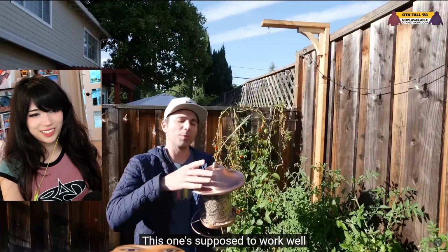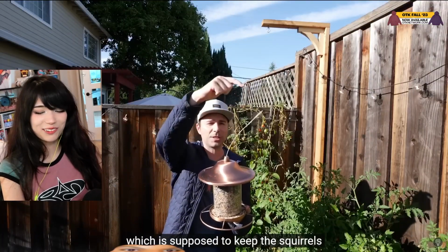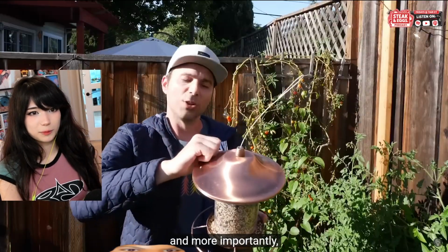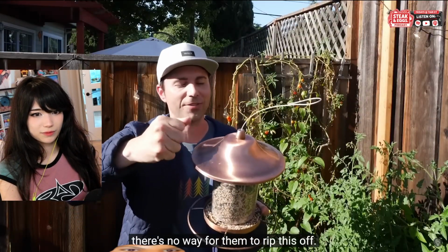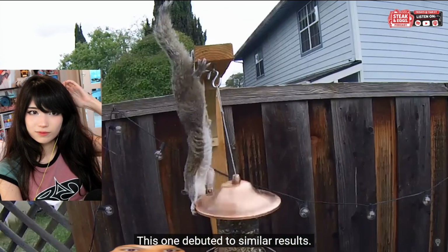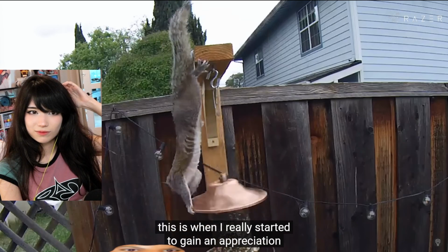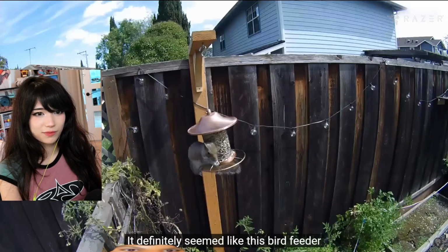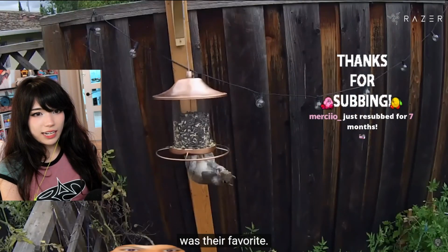This one's supposed to work well because it's got this baffle, which is supposed to keep the squirrels from just coming straight down and getting to the seeds. And more importantly, there's no way for them to rip this off. We'll see. This one debuted to similar results. As he hangs by a few toes, this is when I really started to gain an appreciation for what they were capable of. It definitely seemed like this bird feeder was their favorite.